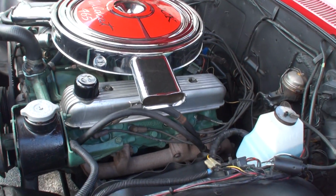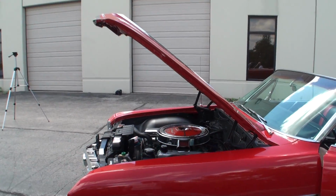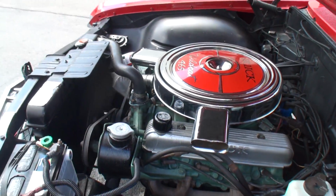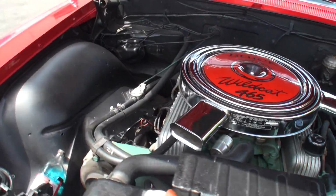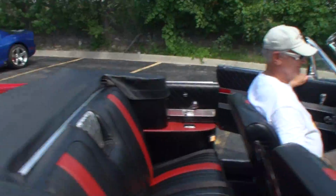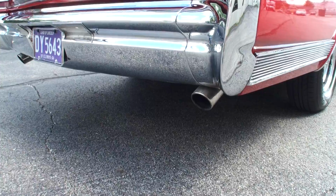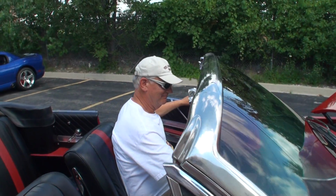Well, let's hear the 465. Let's hear what she's got. That's a big hood. Very smooth, Buzz. Very smooth. Wow. That is smoother than I was expecting. Boy, if it wasn't for the exhaust, you can barely hear it. Buzz, give us a little... Oh, yeah, I like that. Oh, yeah. Oh, that's very good. Let's shut her down, please.